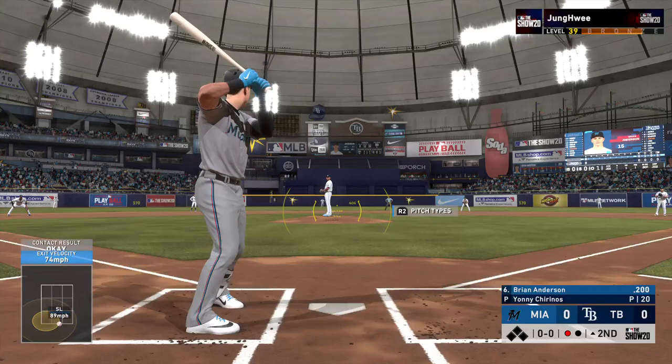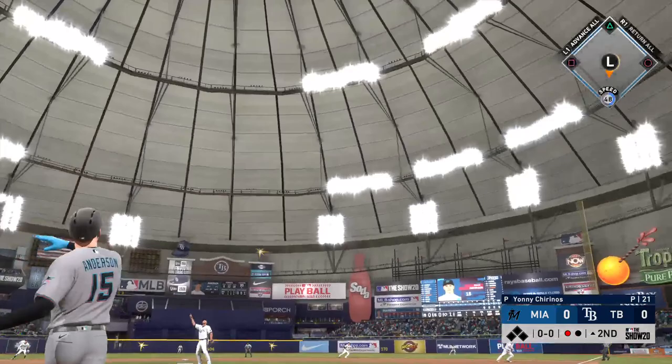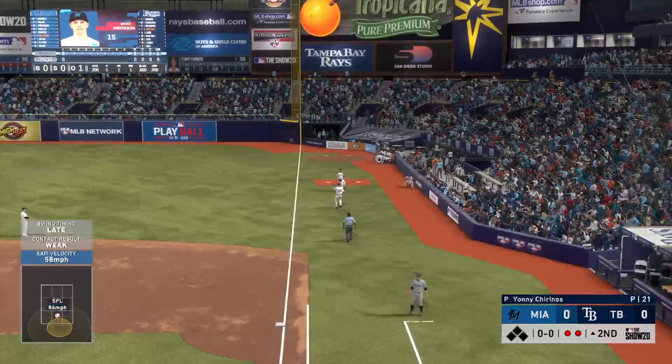Stepping up now, Ryan Anderson. He'll get to take his first cuts here. And he popped him up. Back into foul territory behind first. Choi is over now, and he's got it for out number two.